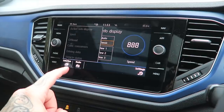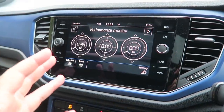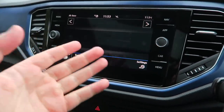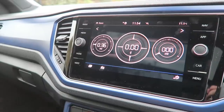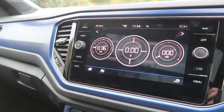You have those modes, but you also have the original race mode that you would have got in your Golf R. The selections menu, if you go into sport, it still has the performance monitor that the Golf Rs came with, so you can go through and see your G, your bar on boost, and even a lap timer. A lap timer in a crossover with 300 horsepower. Winning! Can you just imagine your kids in the back and they wanted to see how many G's you can go around the corner on the way to school?